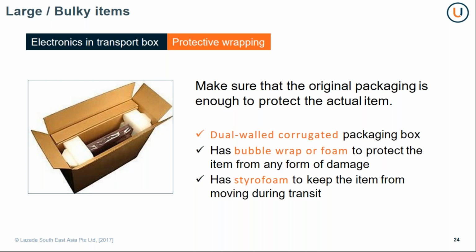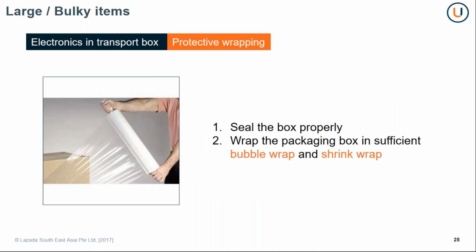First, they should have dual wall corrugated packaging box. They should also have bubble wrap or foam to protect the item from any form of damage. And of course, styrofoam to keep the item from moving during transit. If they meet those criteria, then remember to seal the box properly and then to wrap the packaging box in sufficient bubble wrap and shrink wrap.